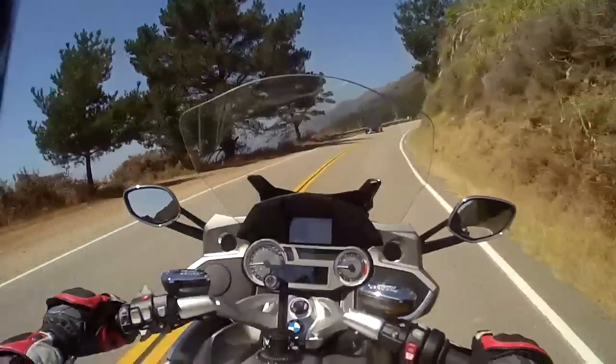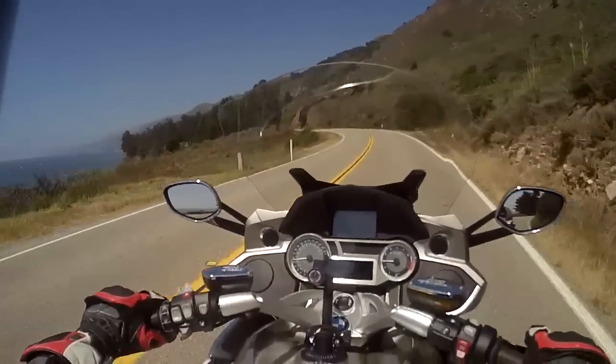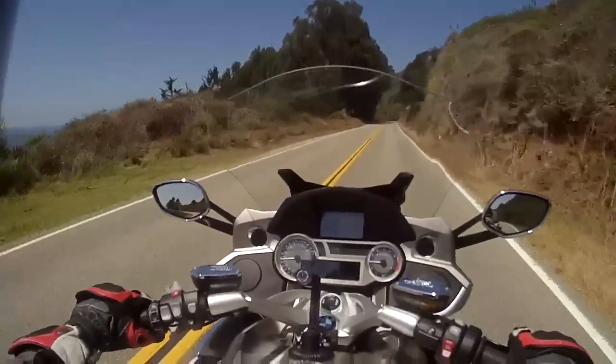Anti-lock, well, you know, BMW has been the best in the business. I'm not saying they are now, but you know you have as good as anything out there when you have the anti-locks from BMW. Rain mode, yeah, you want it on a bike like this, and it would be awesome to have if you get caught in the rain.